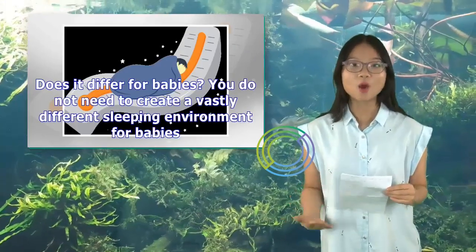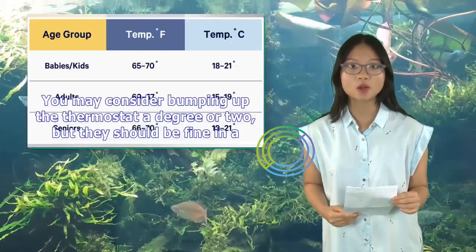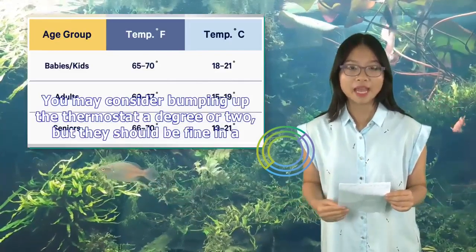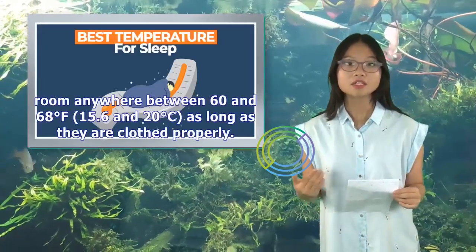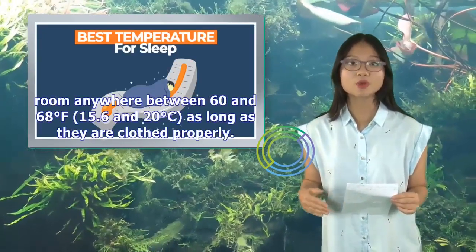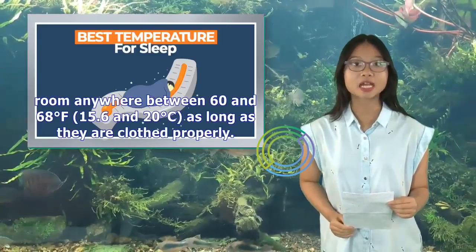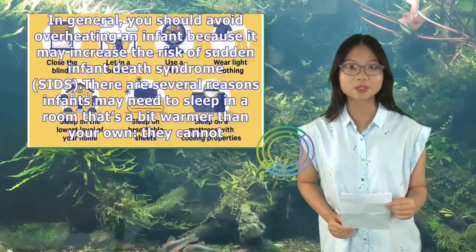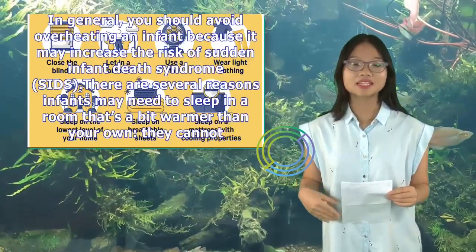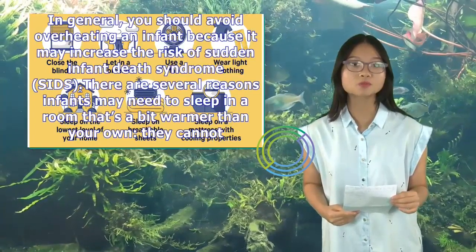Does it differ for babies? You do not need to create a vastly different sleeping environment for babies. You may consider bumping up the thermostat a degree or two, but they should be fine in a room anywhere between 60 and 68 degrees Fahrenheit, 15.6 and 20 degrees Celsius, as long as they are clothed properly. In general, you should avoid overheating an infant because it may increase the risk of sudden infant death syndrome, SIDS.